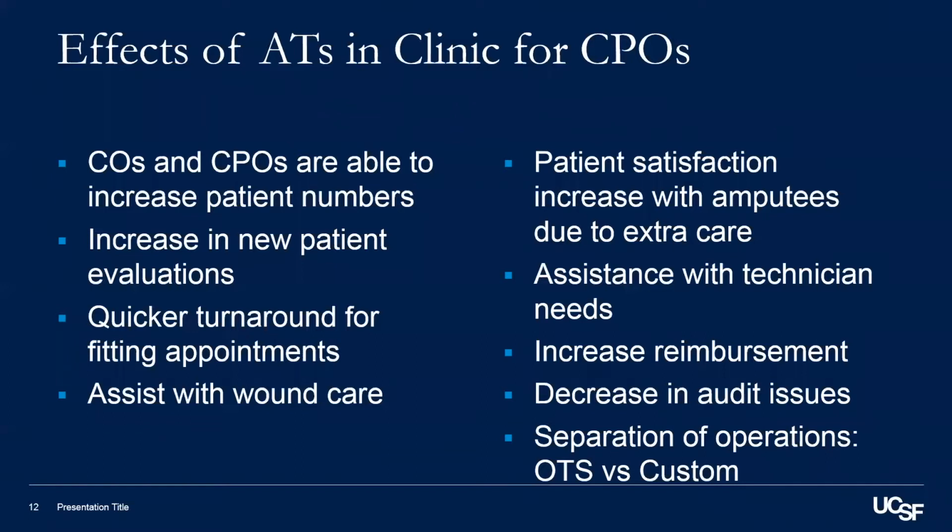And by taking those little 15-minute blocks off their schedule to fit a wrist brace, a cam boot, T-scope, they're able to add new patient evaluations, which gives you patient care. And usually these are long-time or lifetime patients. And so it gives you people that are going to continue to come back and need things and adjust. And it allows you to keep that consistent billing flow going.